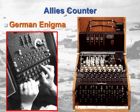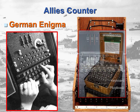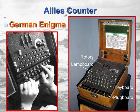Of course, the secret to defeating all of this is figuring out the Enigma. The Enigma is the German secret code machine. It's a way that they're able to let their ships know where they need to be and when they need to be there in order for the wolf pack to be successful. Now, the Enigma actually comes about long before the Germans start using it. It is a secret decoding machine.